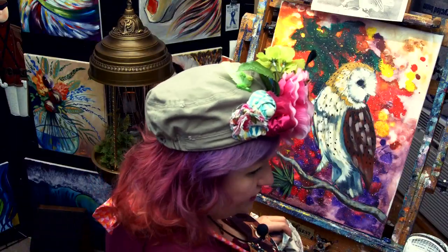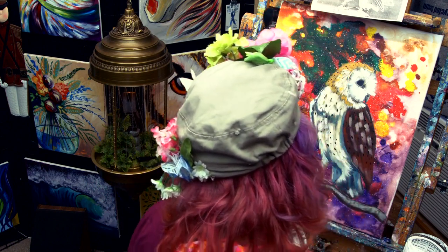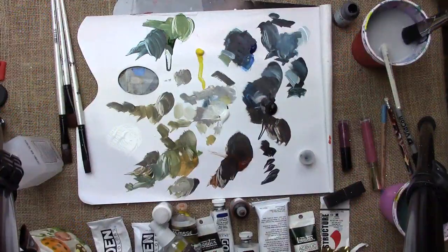And I've got to paint his little feet. His little feeties. I think I'm going to use my detail brush to do this.